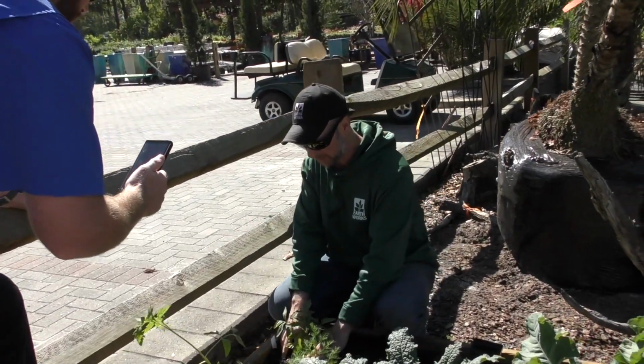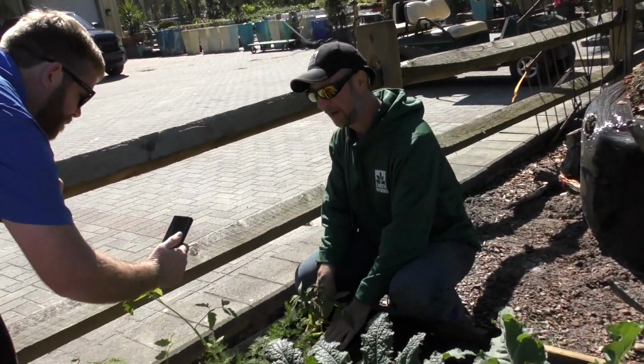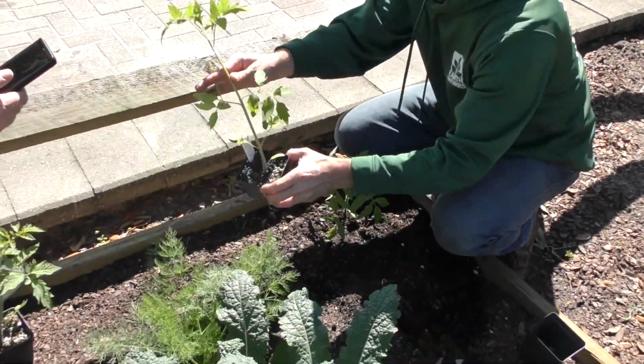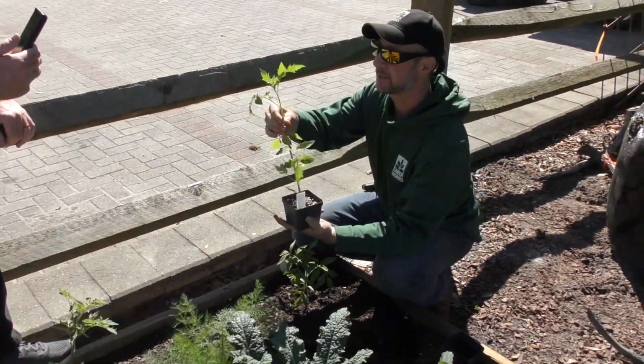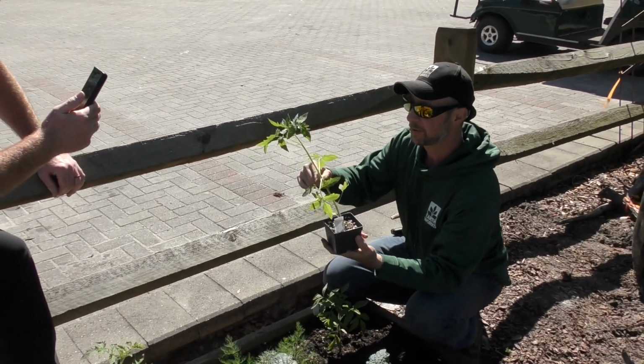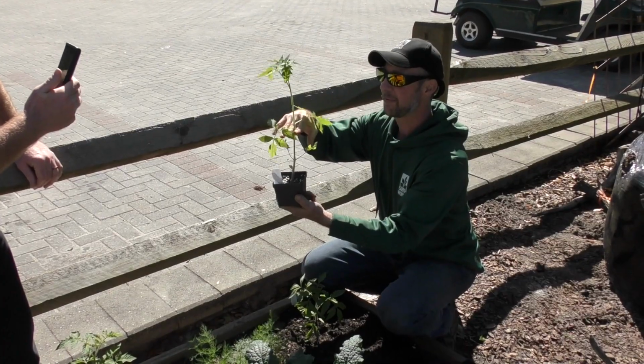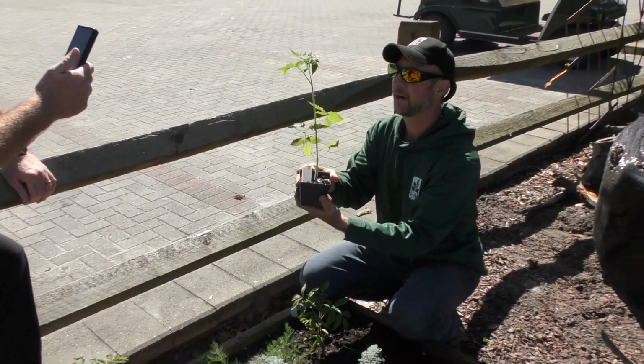Now what I'm going to do is a little bit different for the second one. For the first one, I literally just made a shallow hole, put it right at the surface, got the tomato in, and it's good to go. Now you can see how long and leggy this one is. A lot of people don't know this, but tomatoes can make roots along their stems. So I'm going to bury this about halfway, so that half of the stem is buried under the soil.